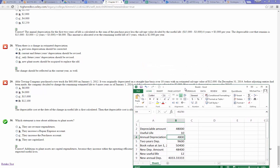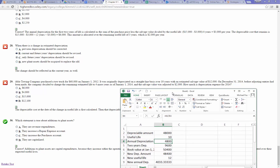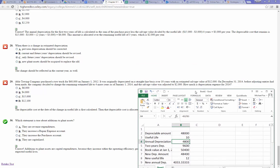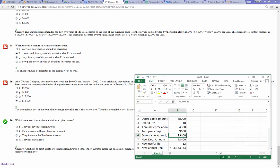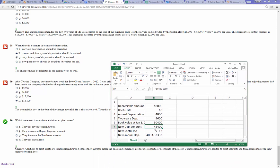On December 31st, 2014, before adjusting entries had been made, the company decided to change the remaining estimated life to 4 more years as of January 1st, 2014. So not 4 more years over the original, but 4 more years. So at that point, December 31st, 2013, we depreciated $9,600. We have a new book value of $50,400, and a new depreciable amount of the $50,400 minus the new salvage value of $2,000. I think where my mistake was is the useful life is supposed to be 4 years. I was thinking 4 years added to the 8 remaining, but they're saying no, the new useful life is just 4 years from that point, giving an answer of $12,100, which is the correct answer.